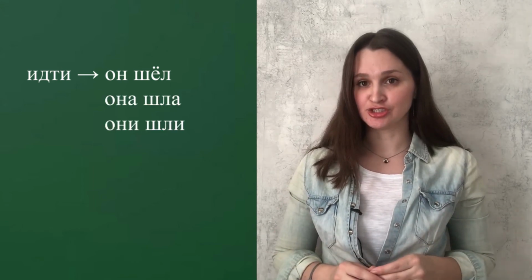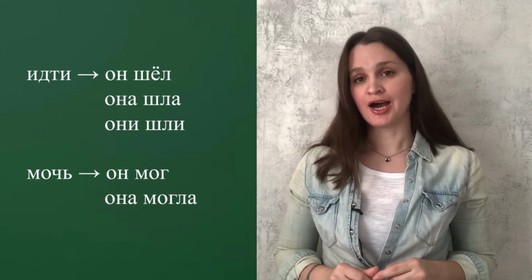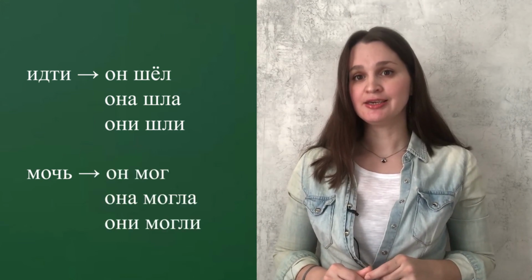There are verbs with different endings in the indefinite form. The ending is not ть, but the ending can also be ти, чь and others. These verbs also will have the past forms. Like the verb идти, in the past it will be он шел, она шла, они шли. Or the verb мочь. Он мог, она могла, они могли.